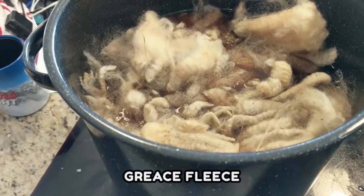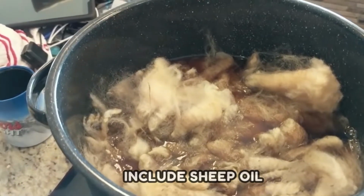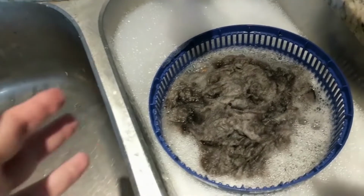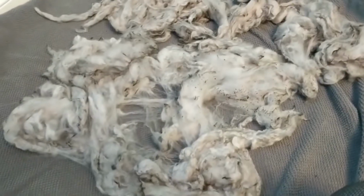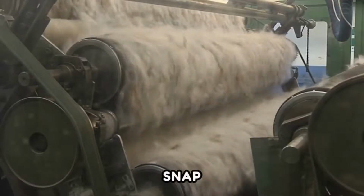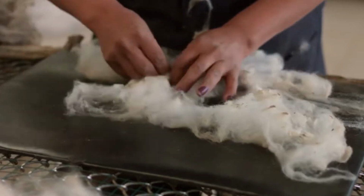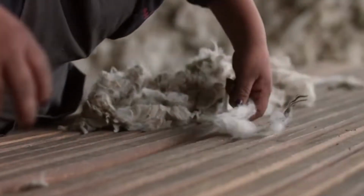Grease fleece is another term for recently sheared fleece because it includes sheep oil. It loses between 20 and 80% of its weight when washing. Staple, length, fineness, crimp, and strength are used to determine grade. Sorting is completed after fiber separation by feel and sight.